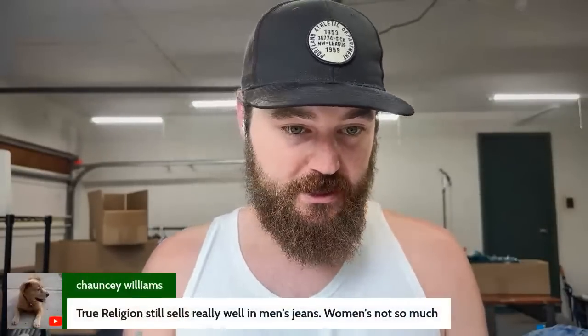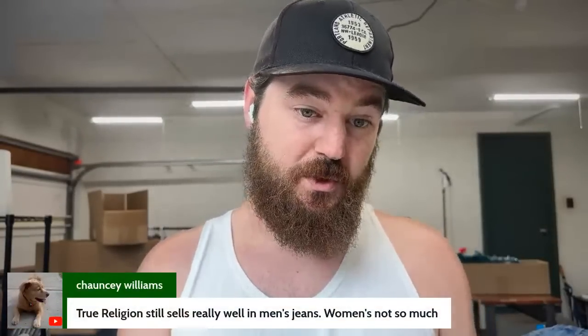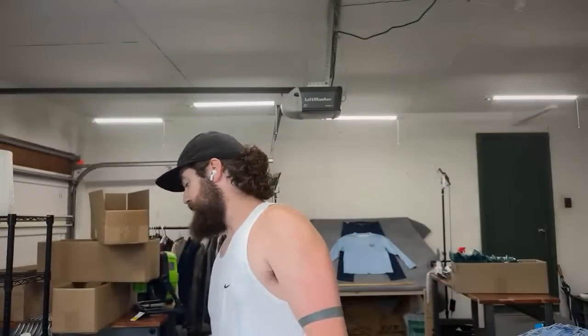Miss Lachey says it kind of looks like a women's shirt. Yeah, I agree. Chauncey says True Religion still sells really well in men's, women's not so much. Yep. I've noticed that as well.